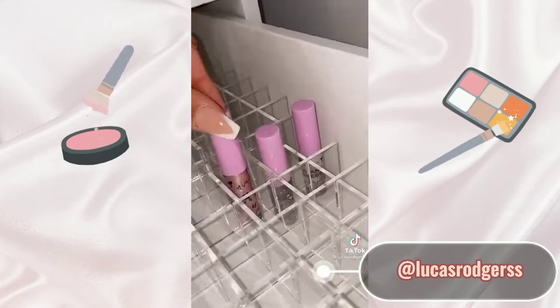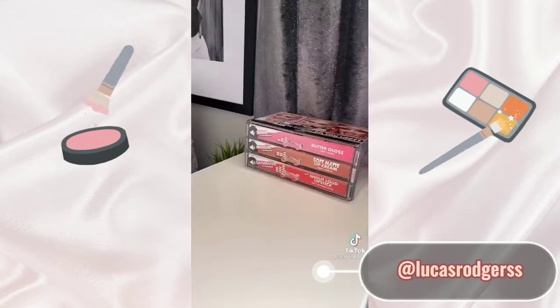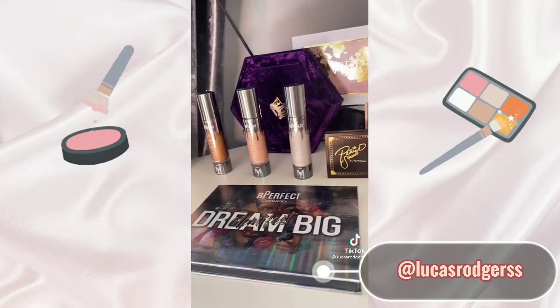After this, it got a little bit crazy because I started to get really tired. Apologies that the clips aren't the best, but here are my lip glosses and lipsticks. Then I did my smaller palettes and organized all of my lashes. Next up was top up skincare, then all of my hair stuff, and finally my vanity.